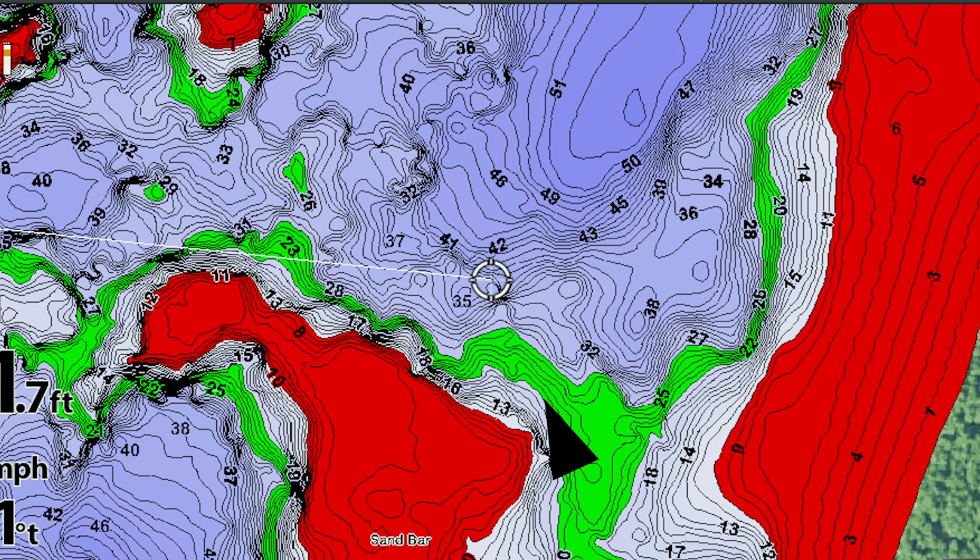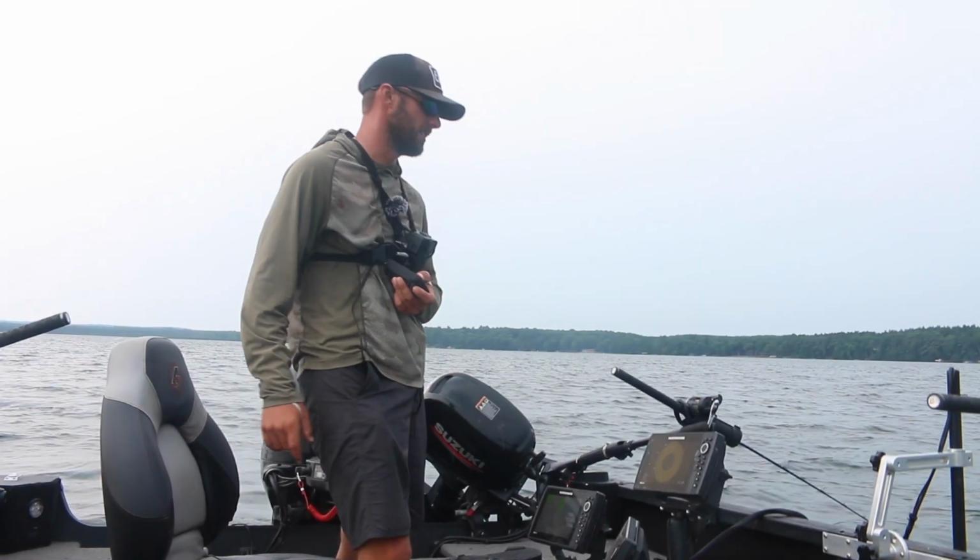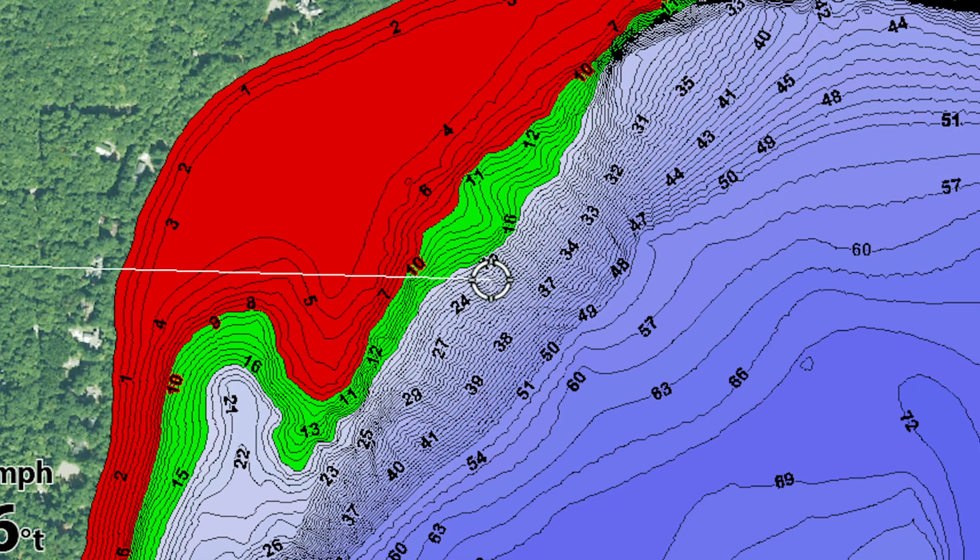Maybe it's a spot that looks something like this. You can see you got a lot of deep water out here, and you got this large weed flat. Maybe a spot like this right here, a big shoreline shelf that comes way out. Something like this is exactly what you're looking for.